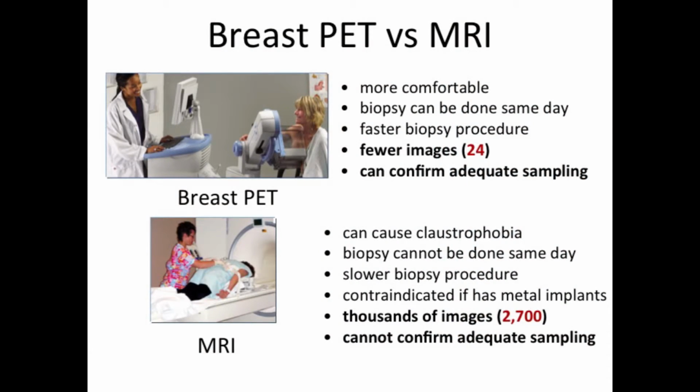So it's more comfortable to have the breast PET done for the patient. They're sitting in a position as if they would be having a mammogram. If a biopsy is necessary, it can be done the same day. There are 12 images for each view, so it's really 12 CC, 12 MLO, and then you do the same on the other breast. For MRI, of course, many patients do have claustrophobia, as I mentioned before. Biopsy usually can't be scheduled on the same day. They have to come back to have the biopsy done, and you have a lot more images to look at. You can confirm adequate sampling with a PET scan, and I'll show that in just a minute.